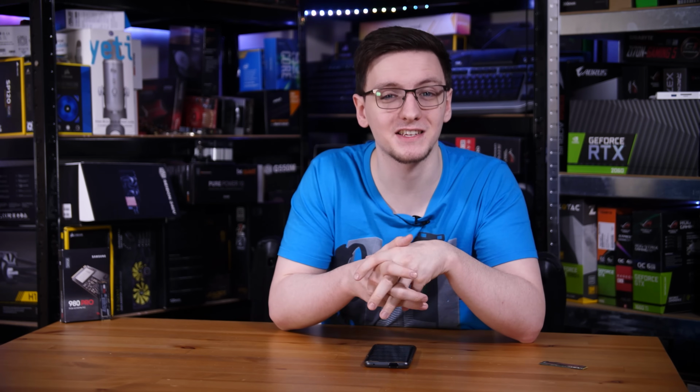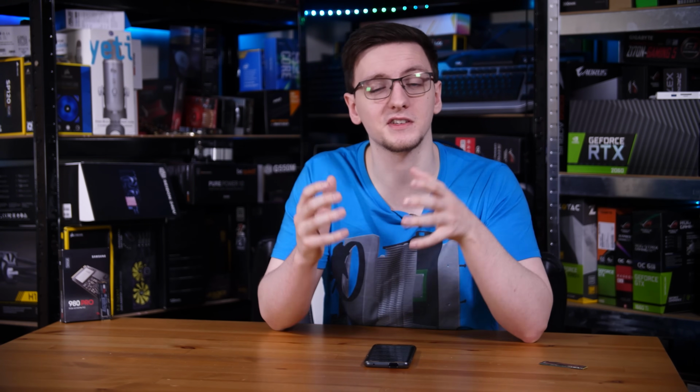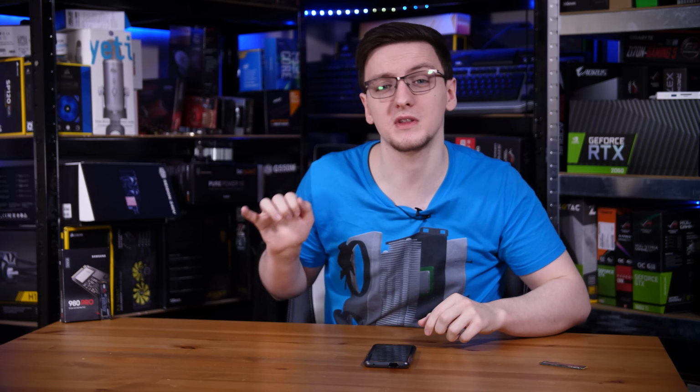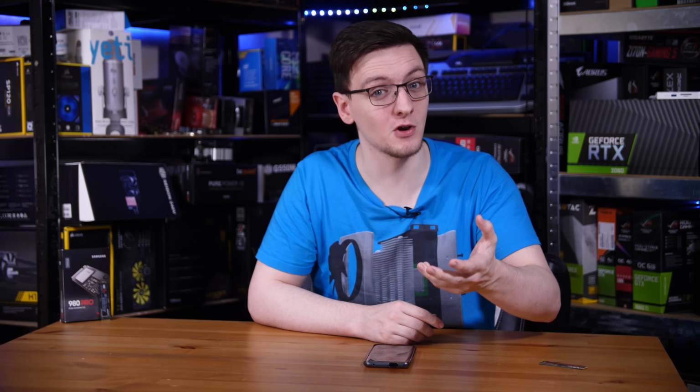Samsung are making use of SLC, or single level cell caching, to help get the drive to these incredibly impressive speeds. The problem is that the size of the cache by default is only 4GB for the 500GB drive, with an Intelligent TurboWrite 2.0 capacity of an extra 90GB, meaning once you write 94GB of data, all in one go, mind, to the drive, it drops off its performance dramatically. You're talking a quoted 5GB per second in reads, but 1GB per second in writes. And bear in mind, that's down from 5.